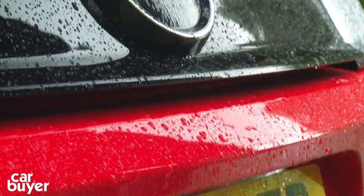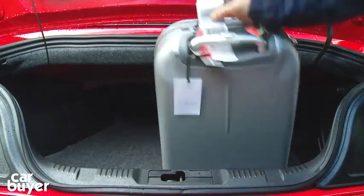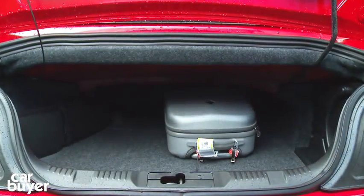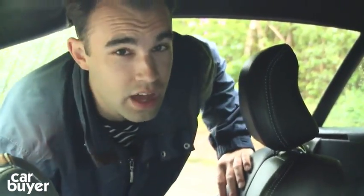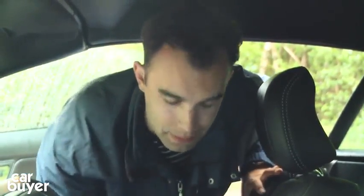Open the boot lid and there's just a tad less space than you get in an Audi A5 convertible. The opening is a bit tight, but there's still plenty of space. However, unlike the coupe, there's no 50-50 folding seats, so you'll have to take something else to IKEA. Now, Ford calls this car a full four-seater, but that's stretching it a little bit because you're going to need two very small friends if you intend on carrying people in the back.